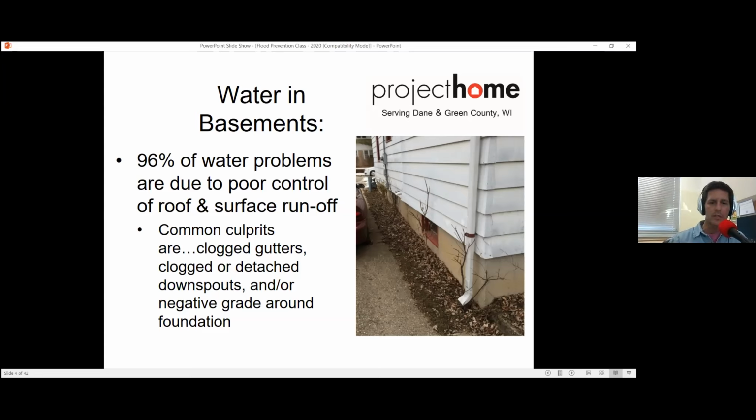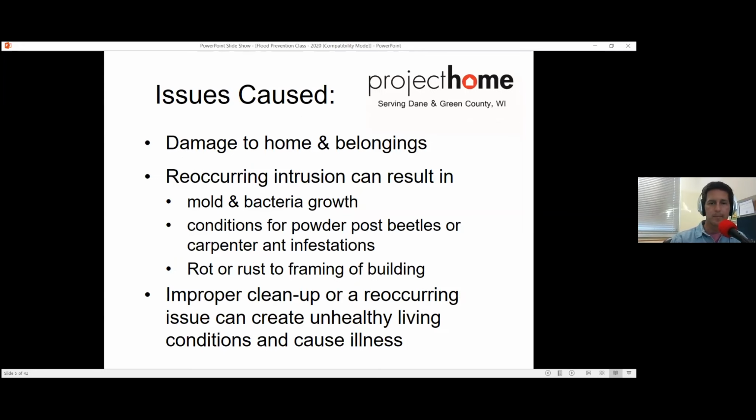A lot of the reasons are clogged gutters, detached gutters or downspouts, like you see in this photo, where if the water came down this downspout, it's all going to dump right next to the foundation. Or a negative grade to the foundation. So there are some pretty major issues.